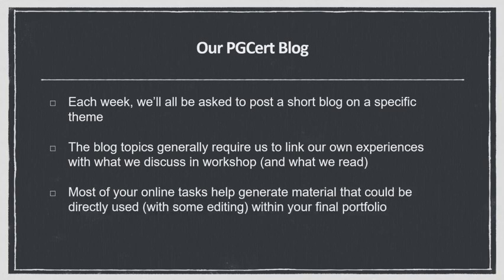Most of these online tasks are going to help generate some specific material that could actually be used within your final portfolio. So everything on the blog could in some way contribute to your final assessments with some reasonable adjustments and editing. It's also a really fantastic way of practicing our writing, helping us step back into some of those academic spaces.